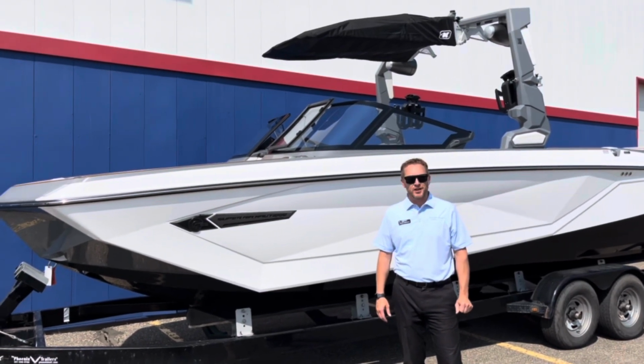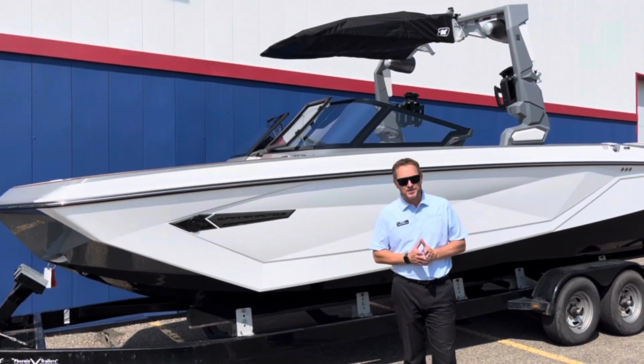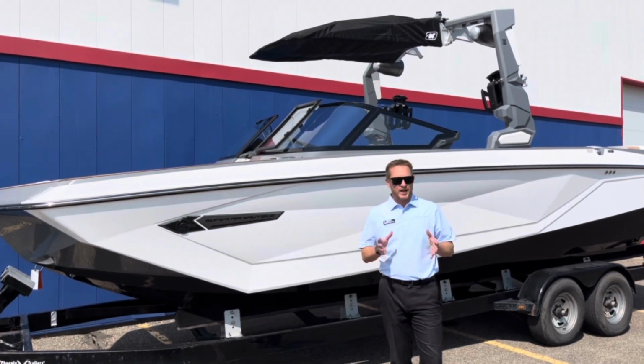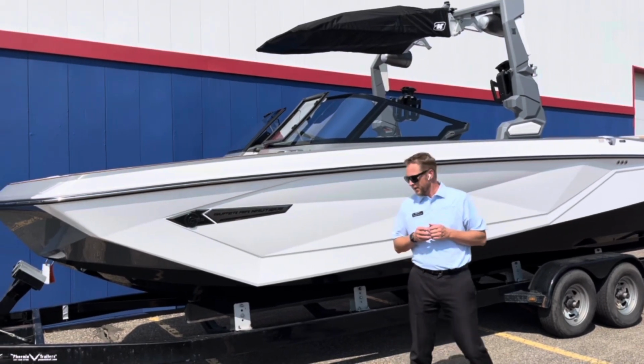Today I want to walk you through a 2023 Nautique G25. The G25 is the biggest in the G lineup, and this is a phenomenal boat for surfing, wakeboarding, tubing, just hanging out with the family. So lots to talk about, lots to see. Come on along with me.